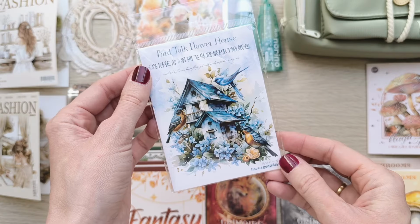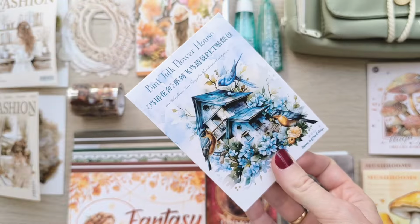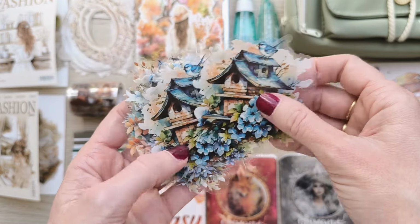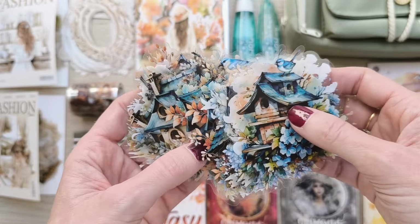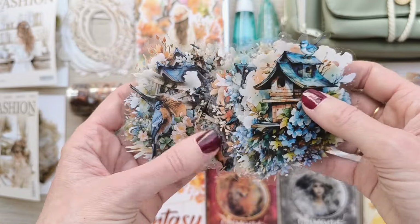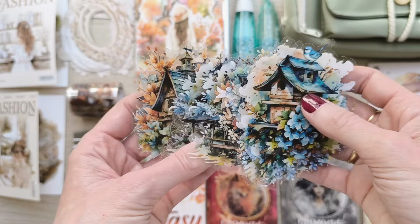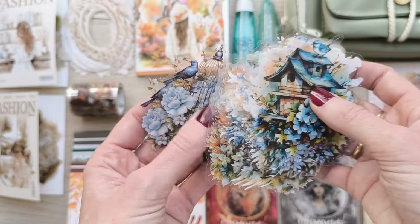Another item I picked thinking about a particular book I had just read, and here you have birdhouses with flowers and nests. I think birds are like butterflies. You can put them anywhere. They make anything look lighter and romantic and cute. If it's too blue for you, there are 5 other variants with different colors, birds, and birdhouses.